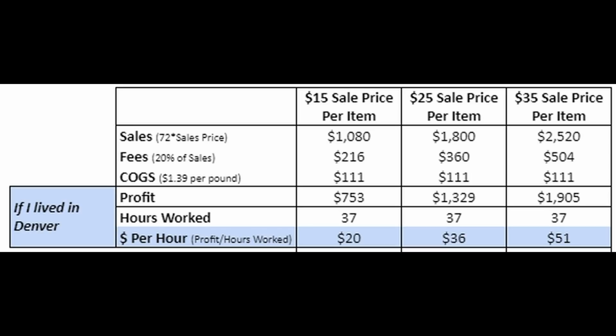How I got to that was saying, okay, we spent 13 hours sourcing, so that's 13 hours of work that went into it. And then if I can get everything else done, 3 items per hour. So that means cleaning, inventorying, photographing, listing, and shipping. And that means 20 minutes on each item for those 5 things, which would be 3 items per hour. That comes out to a total of 37 hours of work. So if I lived in Denver and I didn't have extra fees on top, like flights and baggage and rental car and all of that, and each item sold for $15, I would make approximately $20 per hour. If every item sold for $35, I'd make approximately $51 per hour.